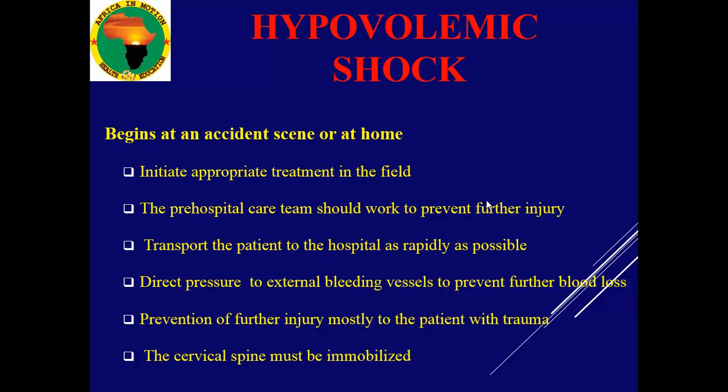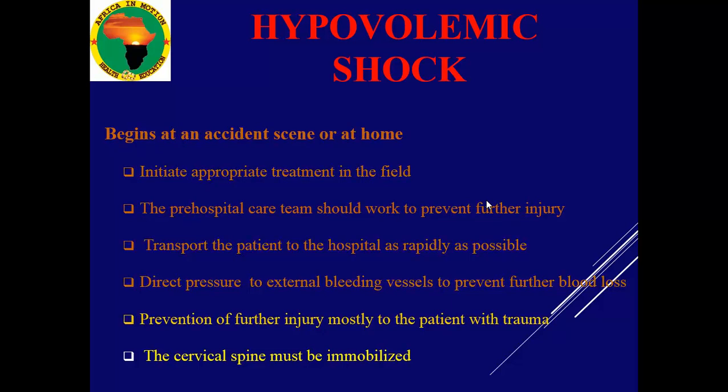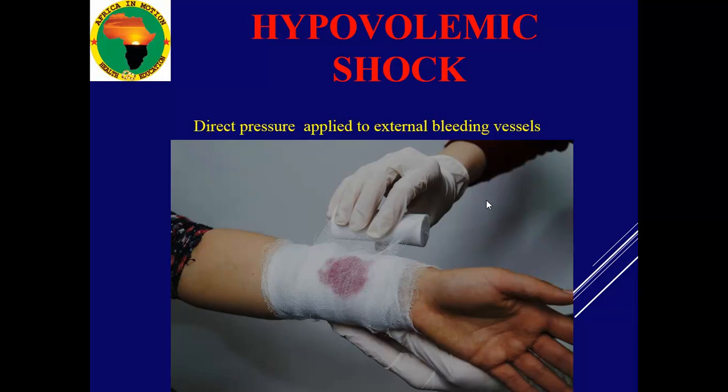So then you prevent further injuries. Remember the neck particularly. The neck can be a site where fractures are most often found. So you need to stabilize the neck to prevent more injuries. So what do you do? You take your bandage, you roll it around the bleeding wound. You tie it until the bleeding is stopped or minimized.